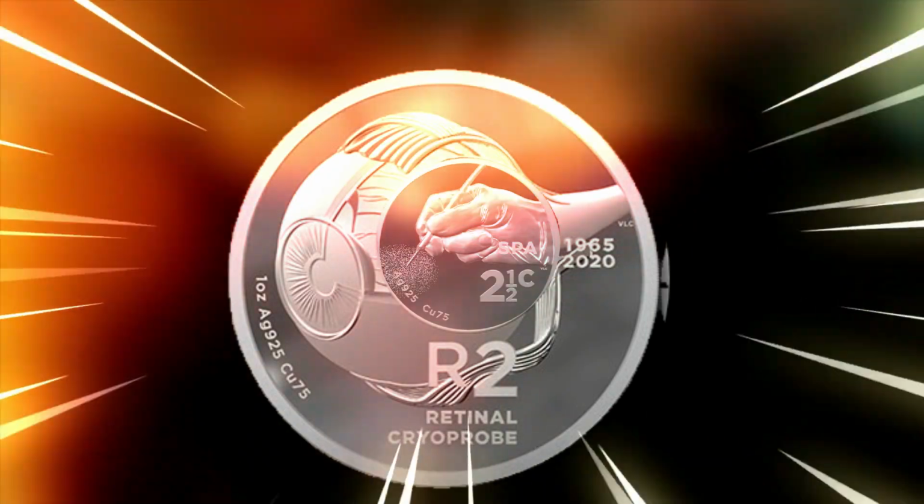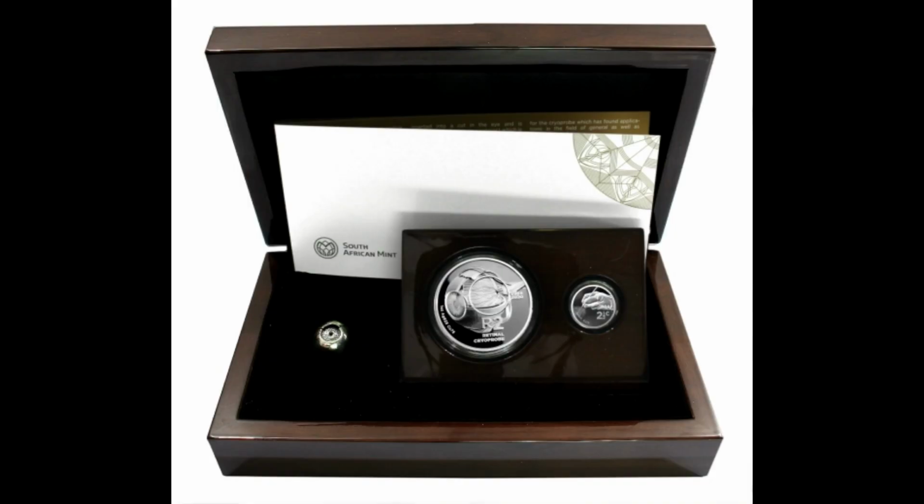Really, really cool piece. Now, there were only 1,000 of these that were minted, and currently for an MS 69 or a Proof 69 or Proof 70, they range between $230 and $350. But it's a really, really cool piece. Now, you also have the proof set that is in sterling silver, and then you have a fine silver Kookaburra with the privy mark. But there were only 500 of those sets made, so again, it's a little bit more valuable.